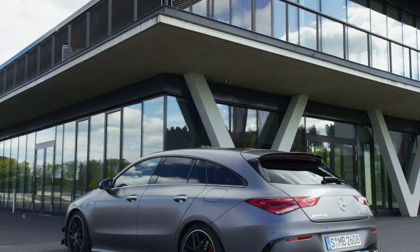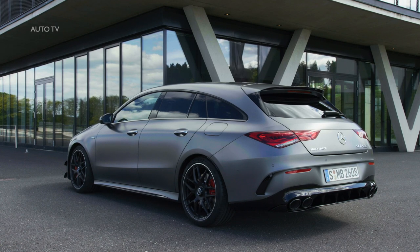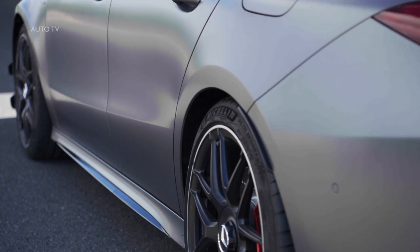This is supplemented by a strut tower brace between the front suspension struts and reinforcing plates connecting the side members to the A-pillars to minimize movements of the front section. Diagonal struts at the front and rear of the underbody further improve rigidity.